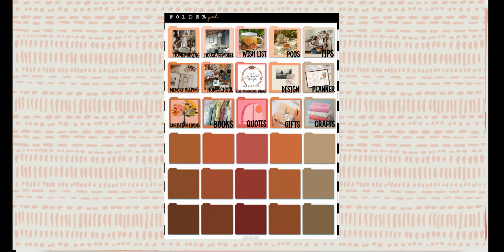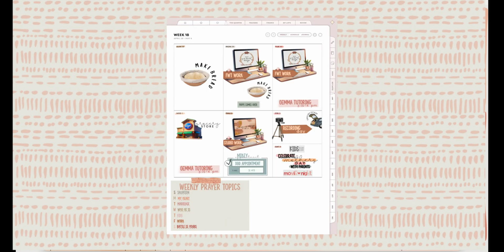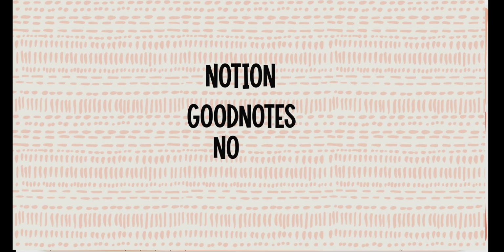Same thing with the Notes app. I tried for so long to make the Notes app work for everything, like make it be my planner and make it be a place for passwords, and then take book notes in there. And there were just some things that it couldn't do, and it wasn't working for me. And so that is my big tip. So what I'm going to be sharing in this 3-part series is Notion, GoodNotes, and the Notes app, and how I use it all to organize everything.